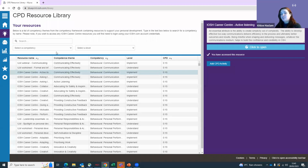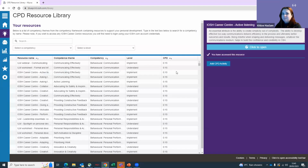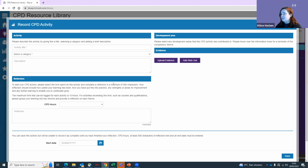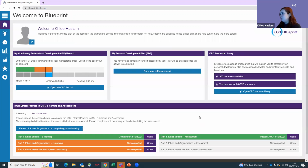Now I've clicked on it, it's worth mentioning that anything that you access in the resource library, you can add straight as a CPD activity. For example, this one, the active listening: say I've used that and accessed it, I can then click and add it as an activity. It won't populate anything in it for you. You do have to put in the reflections, but it's a quick way to add it as an activity, having used it. Close that, and if I click this home button, it will take me to that dashboard.